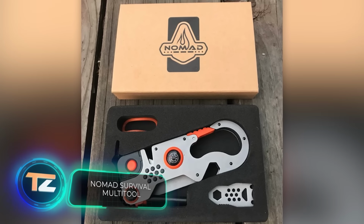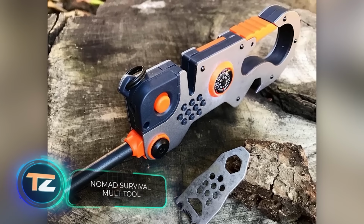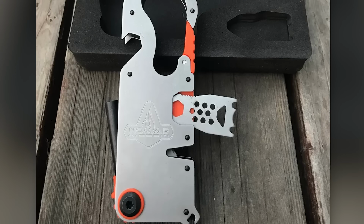The NOMAD Multitool is a unique product. It's both an everyday accessory and a perfect tool for survivalists. The NOMAD tool set is quite specific.